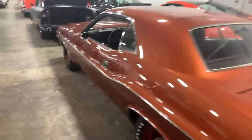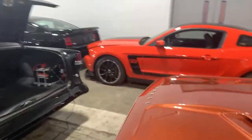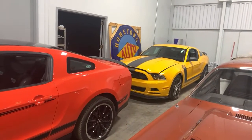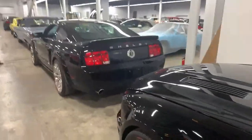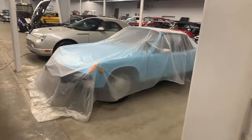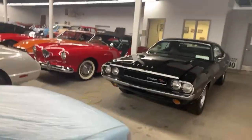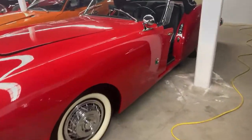Charger R/T, cool colors. Stick shift, 426 Hemi, nice. Boss 302, this is a modern collectible along with, I think that's the Bud Moore Heritage Edition back there. Laguna Seca version, I believe, with the back seat out. Might not be right on that. Saleen, Shelby. Got a little Porsche 914 over here. T-Bird, interesting that's here. All right, we're gonna wrap it up here in a minute. A Kaiser Darrin, so these are neat because they've got the sliding door in here.